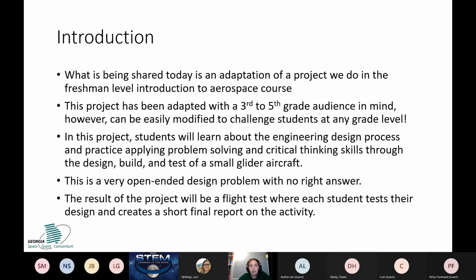And one of the things I really like about it is there's infinite designs that you could come up with that would potentially work, right? There's no one right answer, but there's answers that perform better and worse, so students can iterate through and really get a feel, build some of that intuition on how they can make their gliders fly better. So it's a lot of fun.